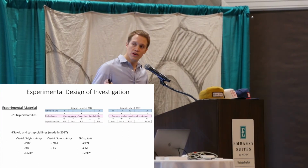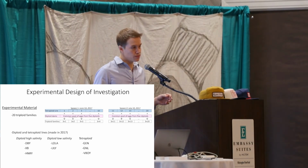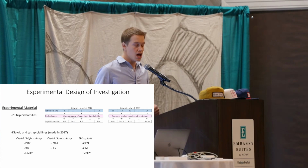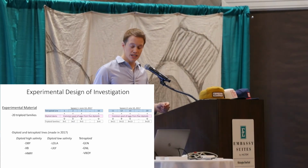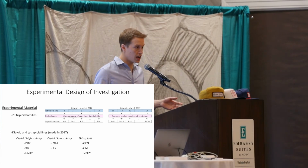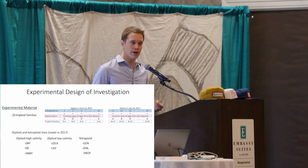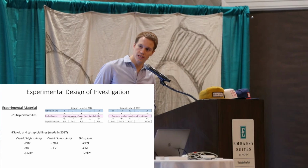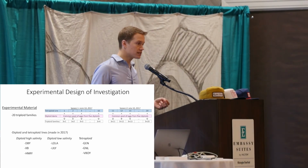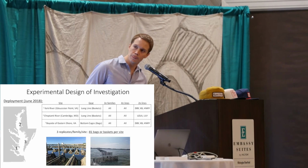Okay, so moving on into the experimental design of this project, ABC made 20 triploid families in 2017. Each triploid family was made with a different tetraploid male, and each tetraploid male was spawned to a common pool of diploids. We also wanted to include tetraploids and diploids in this field trial for comparison, and we did that by including oysters spawned in 2017 from diploid high salinity lines, diploid low salinity lines, and tetraploid lines.